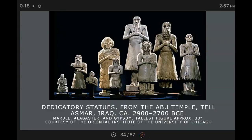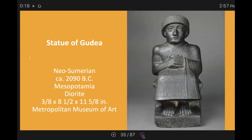These are some dedicatory statues from the Abu Temple in Tel Asmar, Iraq. These are marble, alabaster, and gypsum, so they could be made of different materials. The tallest figure is approximately 30 inches tall. And then you've got these smaller ones here, okay? So again, these were very popular during that Sumerian culture in this time period.